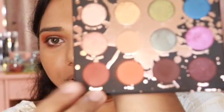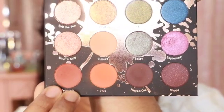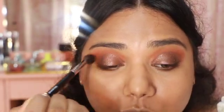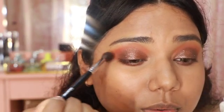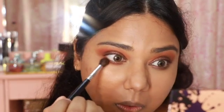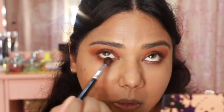So yeah, next I'm going to take this shade which is called Revenge. It's a very beautiful, like a brownish red kind of a shade. It's really pretty. So I'm just going to take that, slightly run this through all over my crease and my outer corner, and I'm just going to blend everything. Okay, so that's how my eye looks like.